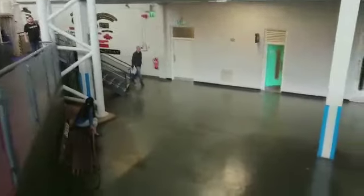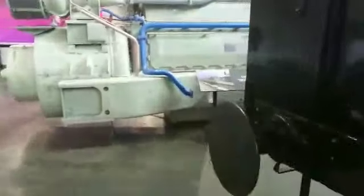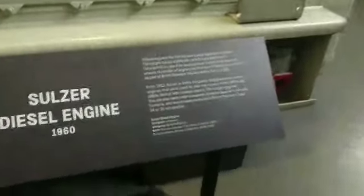Have a quick potter down to the class 20. I'll say then we'll wait to see what the turntable does. So it goes around at 3:30. It goes around twice a day today, 11:30 and 3:30. Here we've got a Sulzer engine. In the 60s, I think these were in the 27s. Oh, 24s. That was close to the 27s.